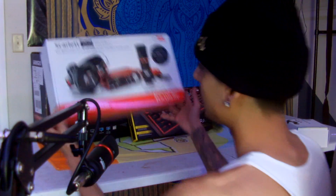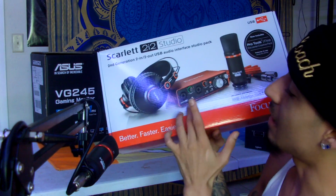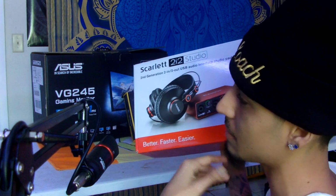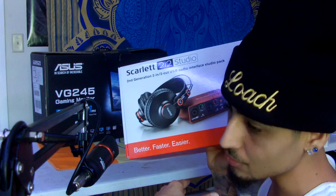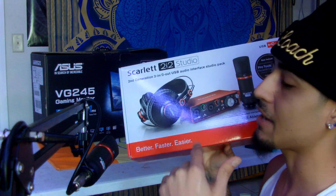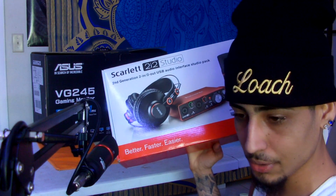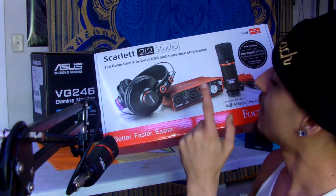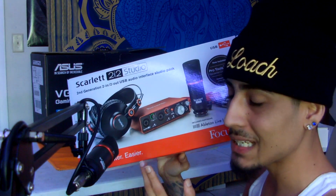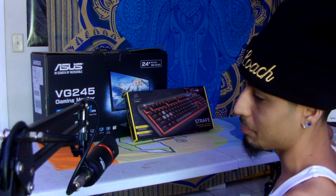Last but not least we have the Scarlett 2i2 Studio Kit. What it came with is your headset, the audio interface, and the microphone. There are countless YouTube videos as to which microphone is good to use for commentary, so make sure you check those out. We're just going to be brushing over this really quickly. They have XLR mics, which have this big old cable that can't connect to the computer, so you need this audio interface. Then it has the USB function from the audio interface to plug into the computer. So you can get an XLR mic or a standard USB mic. It really is whatever your preference and budget is.